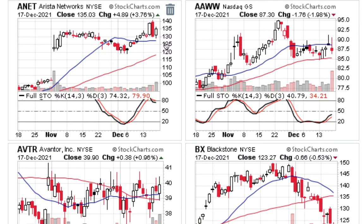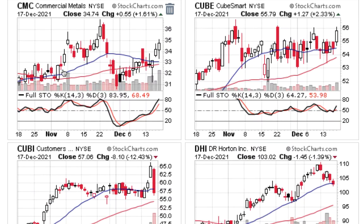ANET, Arista Networks, showed up on many scans this weekend, looking for a follow-through, a push off the 21-day. Commercial Metals, haven't seen this one on the IBD 50 for a while, pushing higher, stochastics rising. Look at the volume the last week. Relative strength in the metals and mining group: Freeport-McMoRan, Rio Tinto, Vale, VMC, BHP, all of them moving higher.